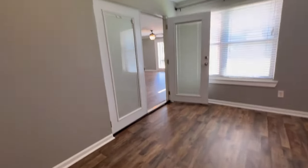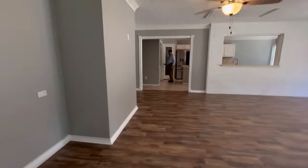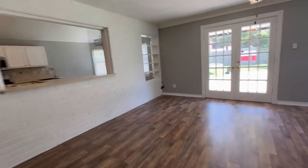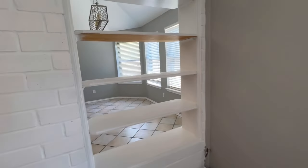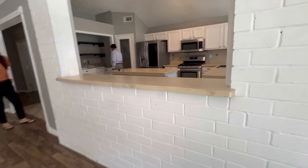Interesting that it has two doors going to each living room. Well, because this was originally the patio. Oh, okay, and they added on. That's good, they made it roomier. I like the shelves through. So it's not that hard to cut through brick. No. I like this idea. Yeah, it's doable. And the bar.